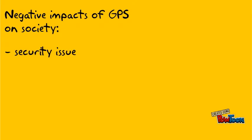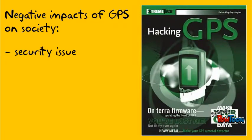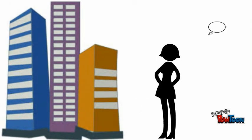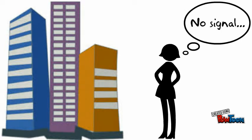However, with any system, there are the cons. The negative impacts on the society include the fact that many people see the GPS as a security issue. This is because it is really easy for a hacker to hack into someone's GPS receiver, which can be through a phone, tablet, or laptop. That's pretty scary. Also, if you're standing in a place with really tall buildings, the signal might lag, which could cause pretty big problems depending on the circumstances.